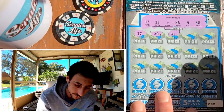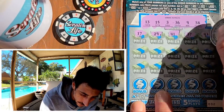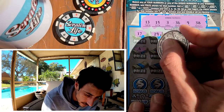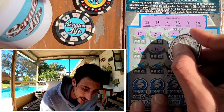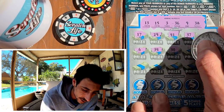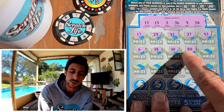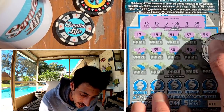41. No 41. 37. 43. Speed it up a little bit. 34. No, we need 36. Come on, back to back. They exist, man. They do exist. 30. I've seen so often on this ticket, 30 and 40 next to each other. Let me know if you've seen that. I've seen it so often.